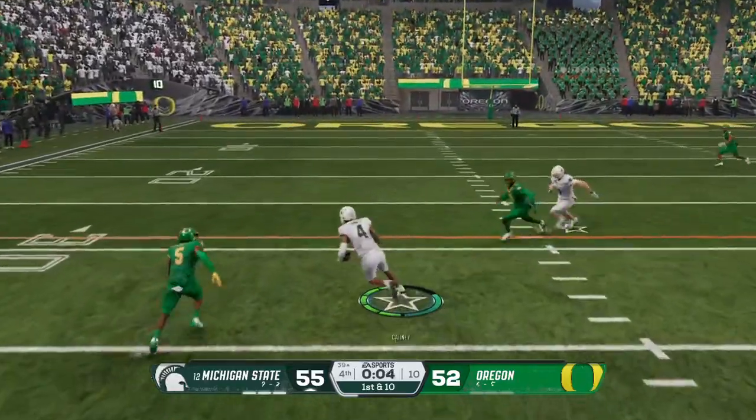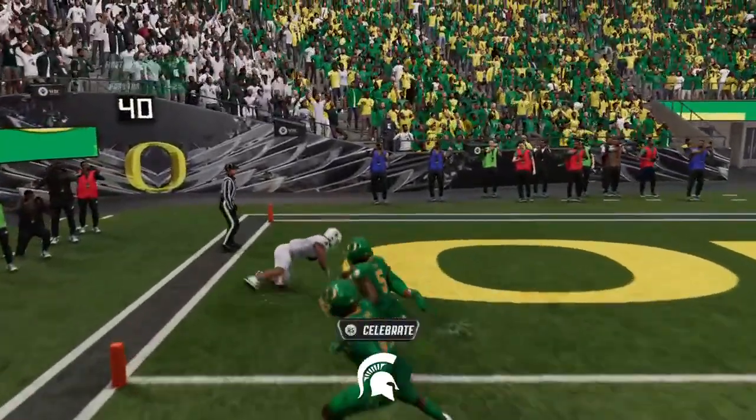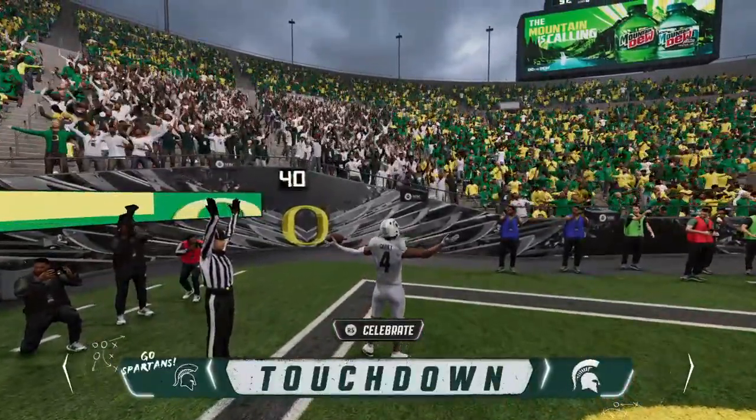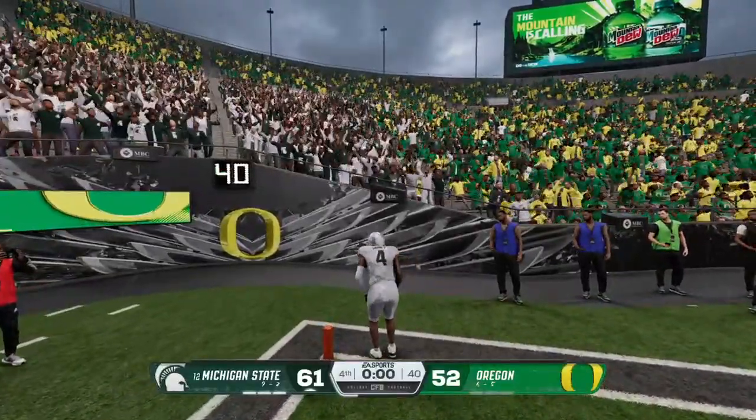Caught behind the line. It's Carney. Turning it on. And that's how you finish it off. Scoring on the final play of the game doesn't affect the outcome. Just a little cherry on top of the sundae.